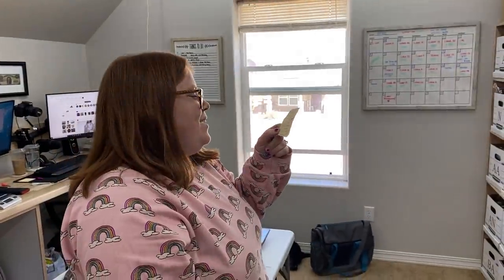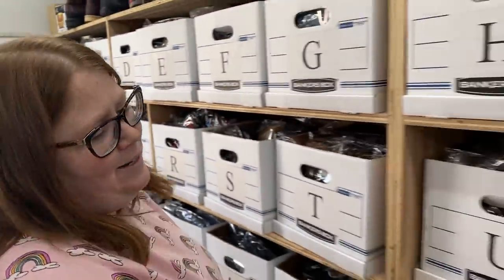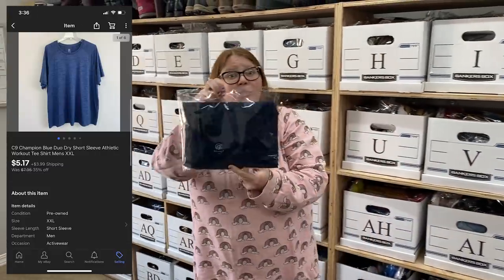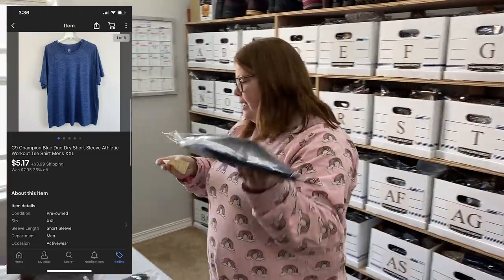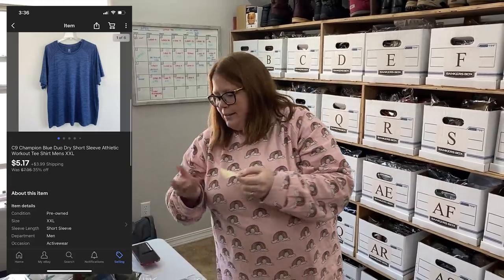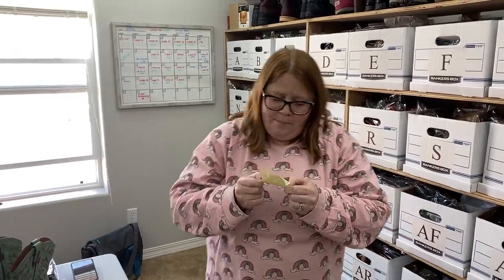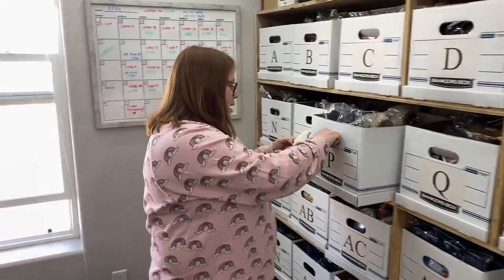AI. Oh, wait. It says AI-C9, but C9 is telling me that it's a Champion shirt. Oh, because C9 is the Target Champion. Yeah, this is just a Target Champion shirt. This came out of Chris's closet. I don't even know if he ever wore it. I don't know where we got it. I know I didn't buy it from Target, but it probably either came from the bins at some point or a Goodwill, in which case it couldn't have been more than $5. And it sold for $5.17 plus shipping. So big money, I'll take it. Paid for my coffee that I spilled on my shirt today.